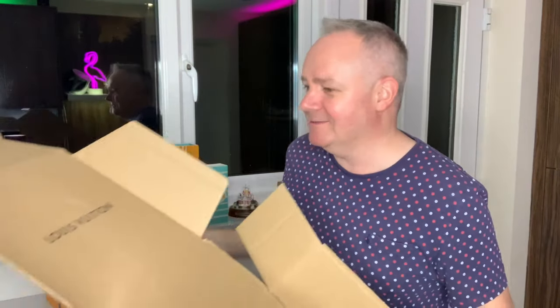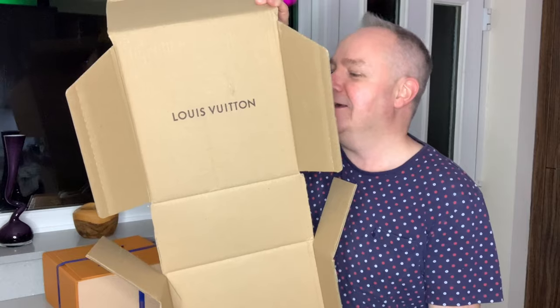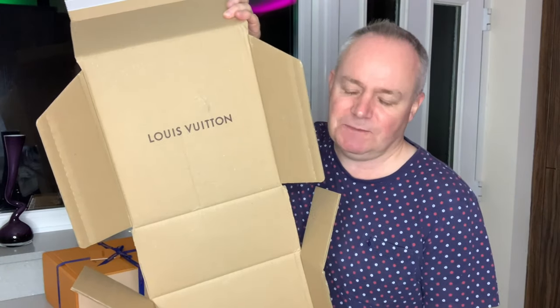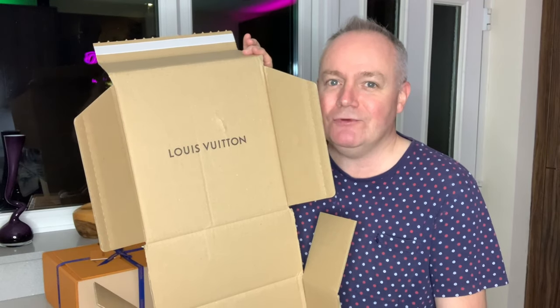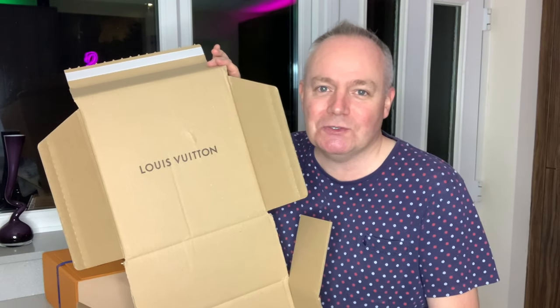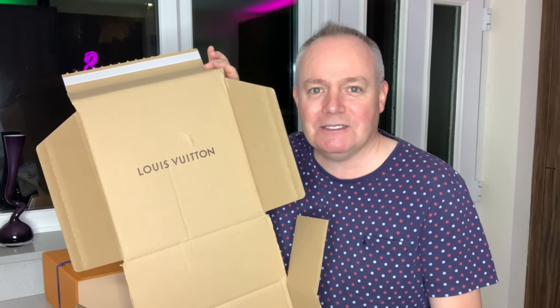Oh, look at the box. I don't often order things mail order from Louis Vuitton, but this has been an absolute nightmare trying to get the bag. Long story short, I wanted the bag for ages, it never appeared on the website actually in stock, so it was just unavailable to buy. I contacted my SA, bless her, she couldn't get a hold of it.